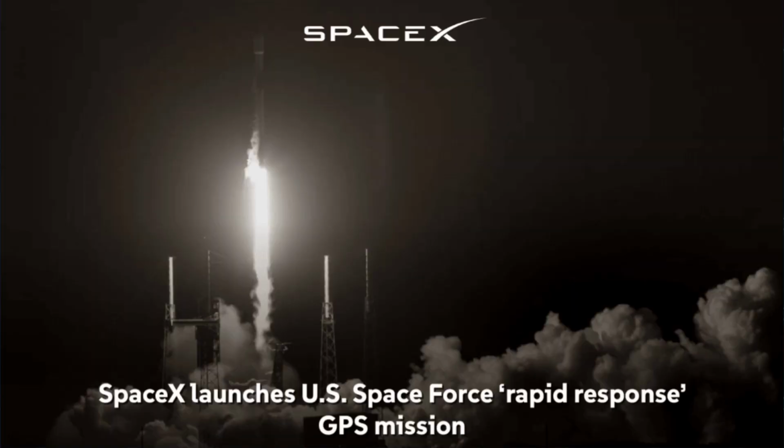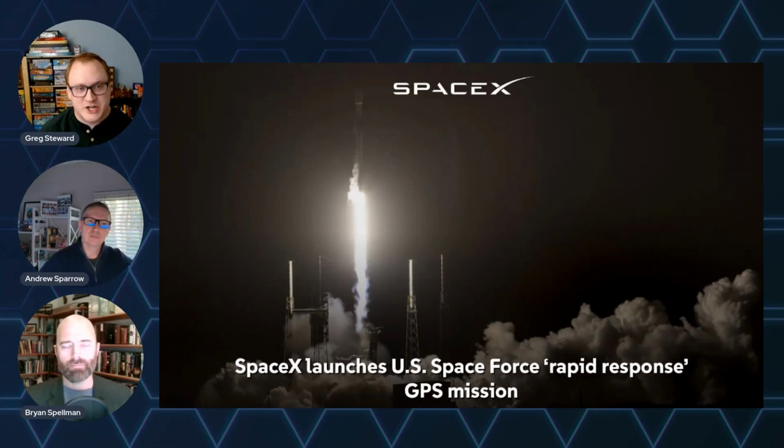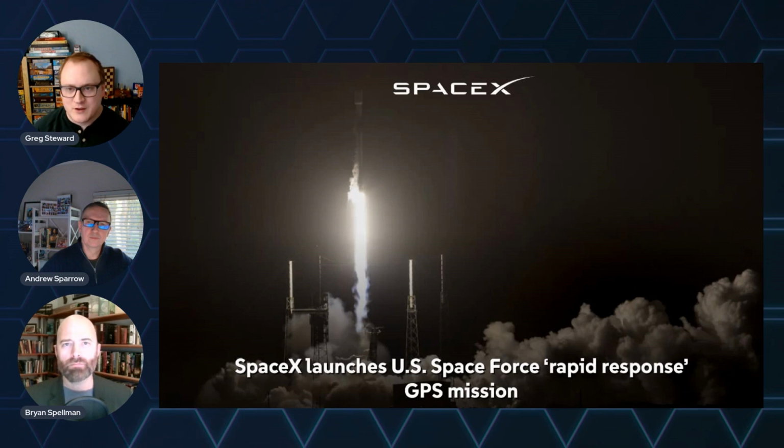SpaceX's Falcon 9 rocket launched the Rapid Response Trailblazer mission back in December from Cape Canaveral, deploying a military GPS satellite into medium Earth orbit. Now, RRT-1 is the first mission under the Rapid Response Trailblazer initiative, which showcases the U.S. military's ability to reduce satellite mission planning cycles from 2 years to under 6 months.